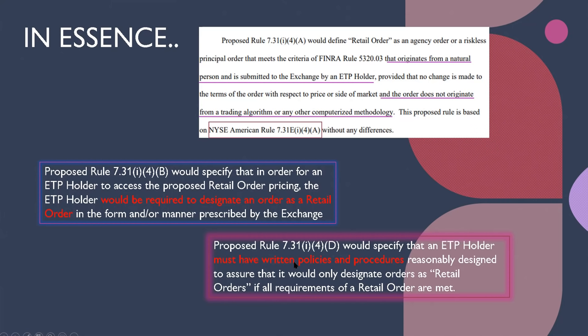So in essence, this rule is going to add a retail order designation, which is a riskless principal order that meets the criteria of FINRA Rule 5320.03, that originates from a natural person and is submitted to the exchange by an ETP holder, provided that no change is made to the terms of the order with respect to price or side of market. And the order does not originate from a trading algorithm or any other computerized methodology. So they don't want that going on with retail orders. That's good. This proposed rule is based on NYSE American Rule 7.31E I4A without any differences.